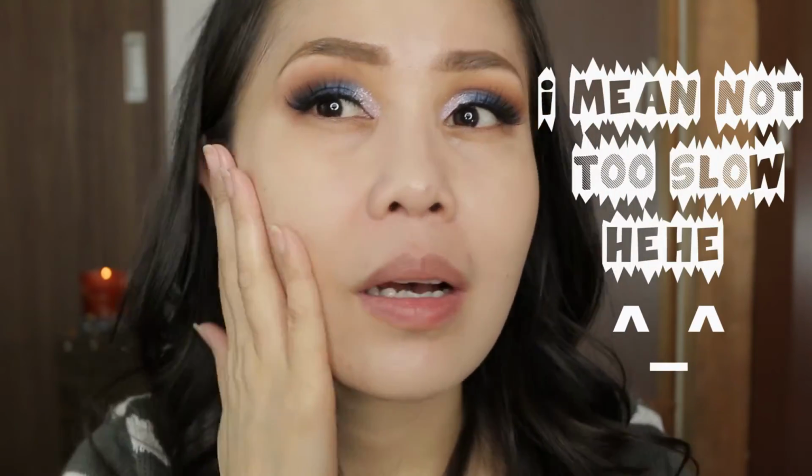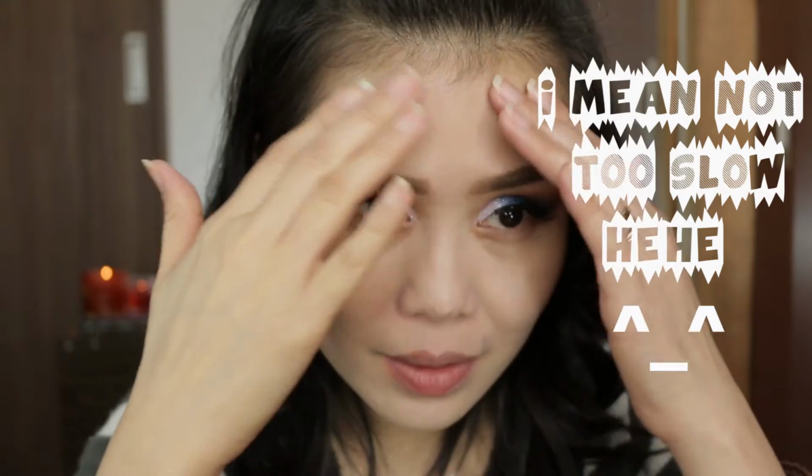It pretty much covered all my redness, as you can see, and the finish is so lightweight, you guys. Super lightweight. It feels like you don't have anything on your face at all. And it sets not too quick, not too fast. It just sets just enough time for you to blend your foundation. So the finish is not matte and not dewy at all. I think it's more on the satiny side finish of the foundation.